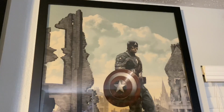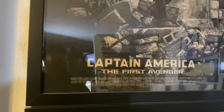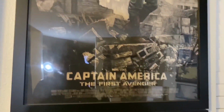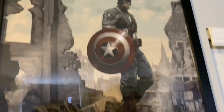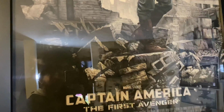So this is a Roy Kurtz Captain America from Mondo, and if I had to pick one besides Samurai Jack, this is probably my favorite one, hands down. This is Captain America from Mondo, from San Diego Comic Con, I think like 4 years ago.